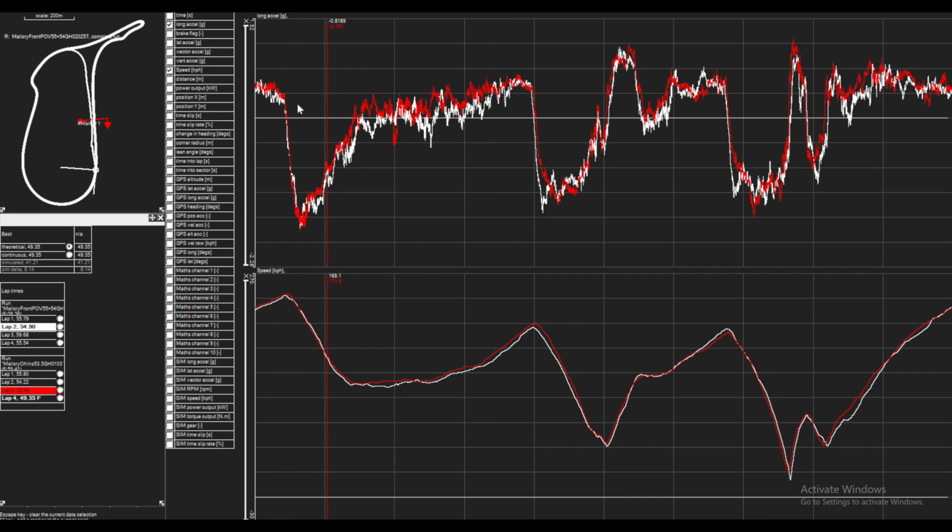So here at the top, we have the longitudinal acceleration, which is effectively the G-forces. Positive when you accelerate, and negative when you brake. You can see minus 1.5 G, minus 1.395, minus 1.65. And when you accelerate, it goes into positives. And then here is the speed. In red, the speed of the fastest lap with the Öhlins bike, and in white, the speed of the standard bike with the standard suspension.